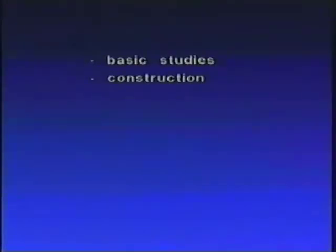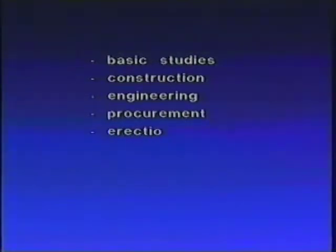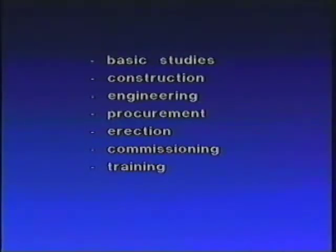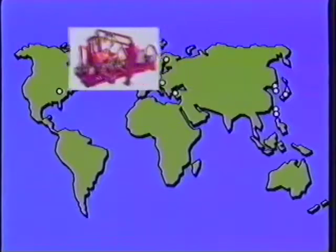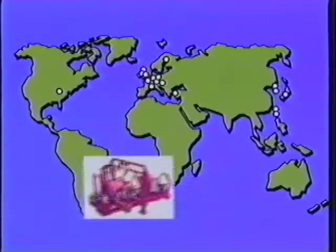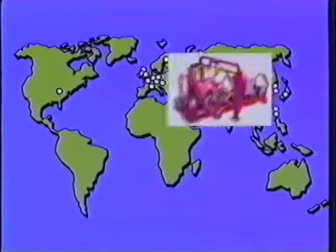You can trust every process stage to Elcam. Basic studies, construction, engineering, procurement, erection, commissioning, and training. Where will the next Therm-O-Matic package go? It could become yours.